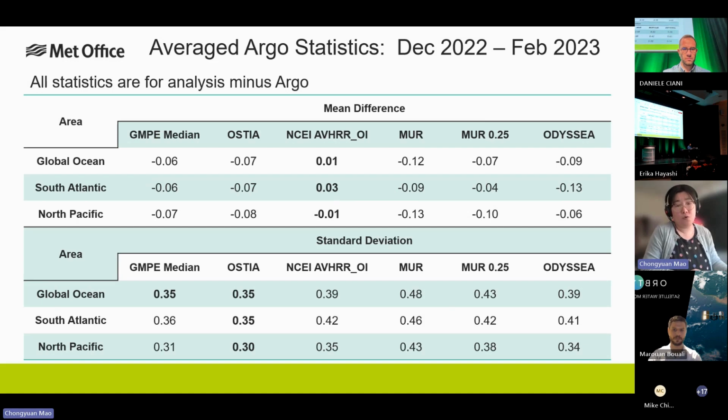I highlighted the best performing analyses in bold color. So you can see for the mean difference to Argo, this is for winter periods again, the mirror matches really well with Argo in terms of the mean difference. It shows the smallest difference to the reference Argo. In terms of standard deviation, it is not bad, but austere seems to be quite good in these time periods and matches quite well with the GMPE median as well. But all the other analyses, apart from these two mirror ones, because they are behind than usual, all perform quite well in the selected regions.